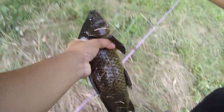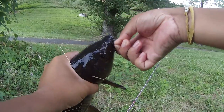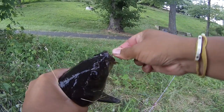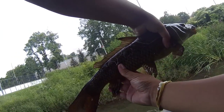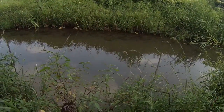Okay. Whoa. Take it easy. All right, another carp on the French fry. Quick unhook. All right, there we go. Nice little carp on the French fry. This is number 9 or number 10 for the day. I don't even know. I'm not counting anymore.